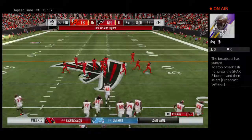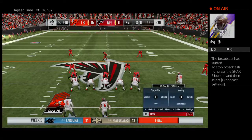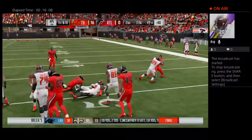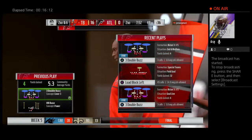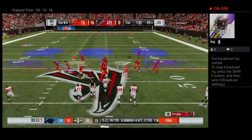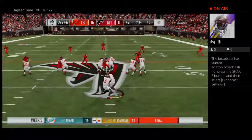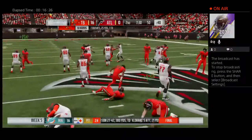Good starting field position for them as they come up 1st and 10. They'll run it now out of the gun. And he'll be taken down just shy of midfield after a gain of about 4. When we see those runs to the perimeter, when we see those runs to the edge, we think about big plays, don't we? In this case, it was a modest gain, but it does open up possibilities here on 2nd down. They'll run it now out of the gun. Takes to midfield, but no further.